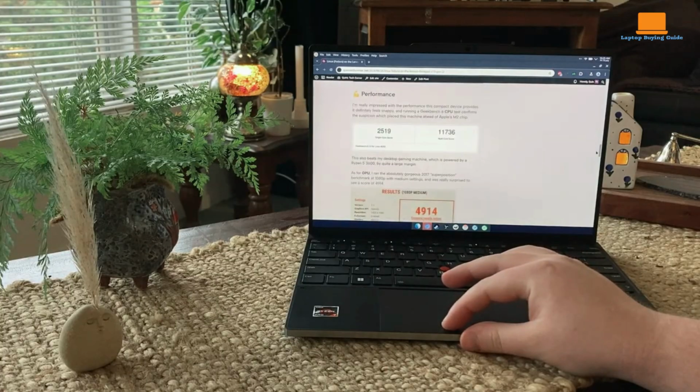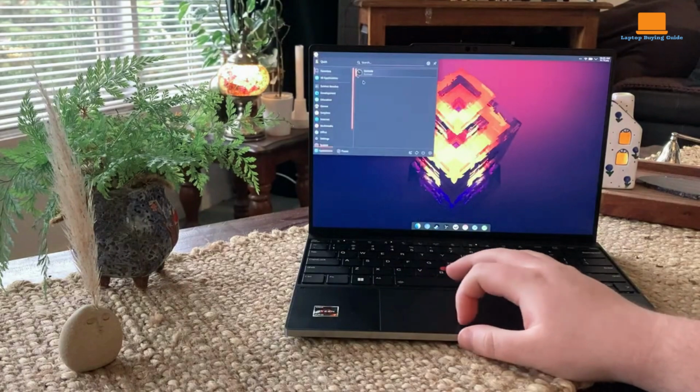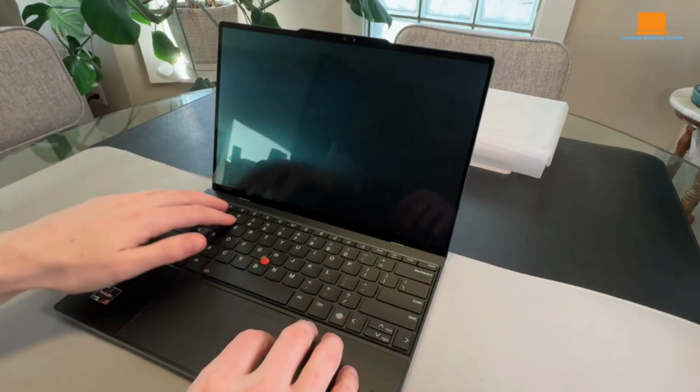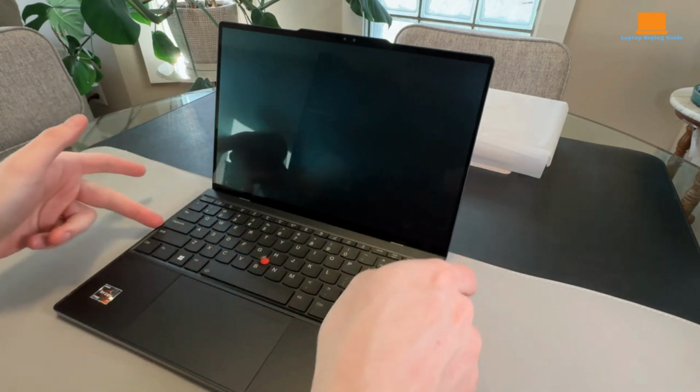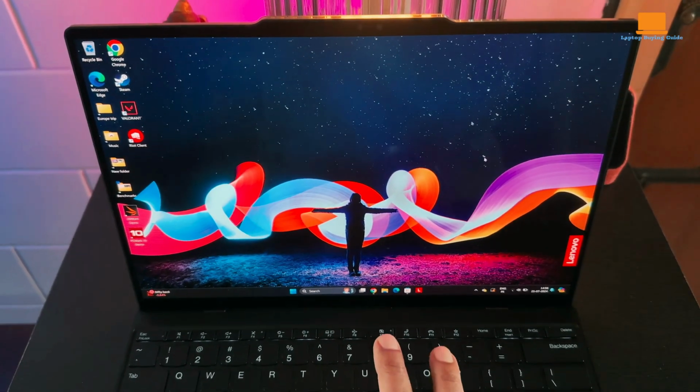The ThinkPad Z13 Gen 2 represents a bold step forward for Lenovo's business laptop lineup. While it may not be the perfect fit for all users, it offers a compelling combination of style, performance, and portability for professionals seeking a modern and sustainable computing solution.